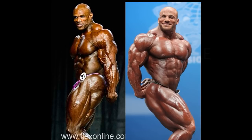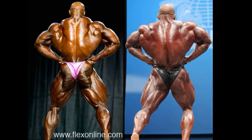Now, who's winning heading into the back? I'll let you know at the end. Back development. Now, I know I'm going to get some haters on this one, the glute haters.